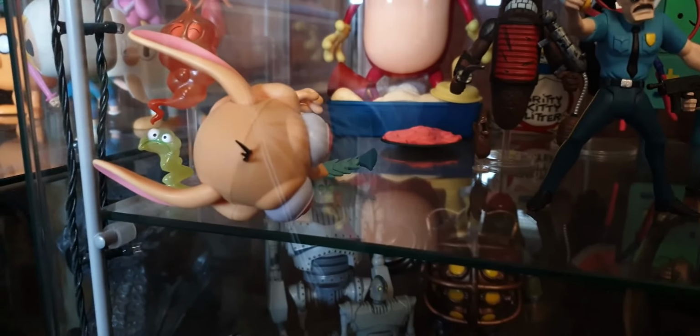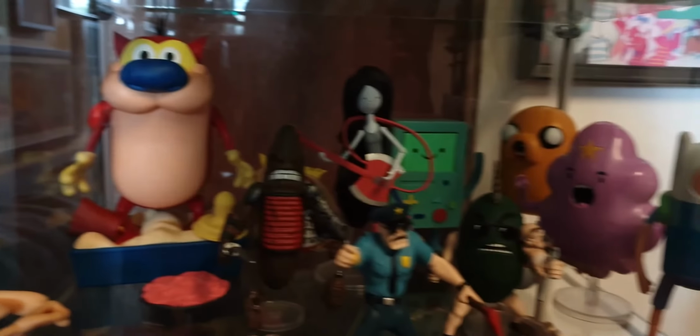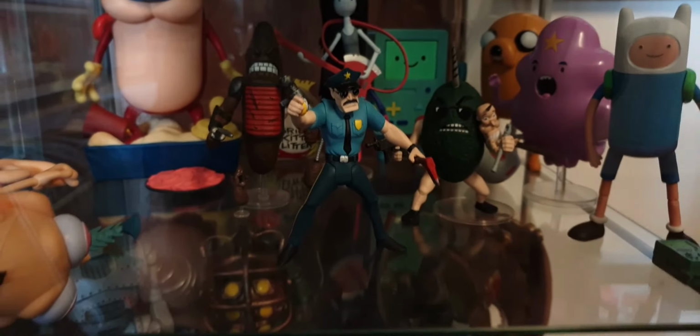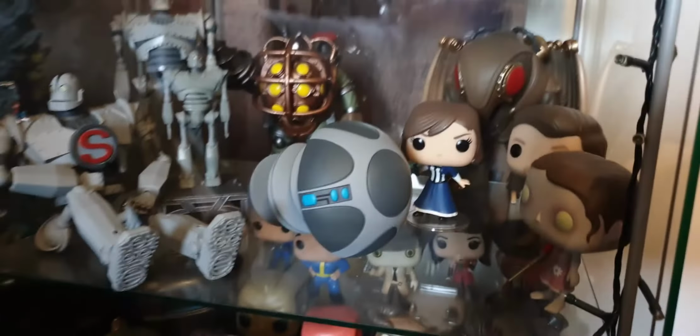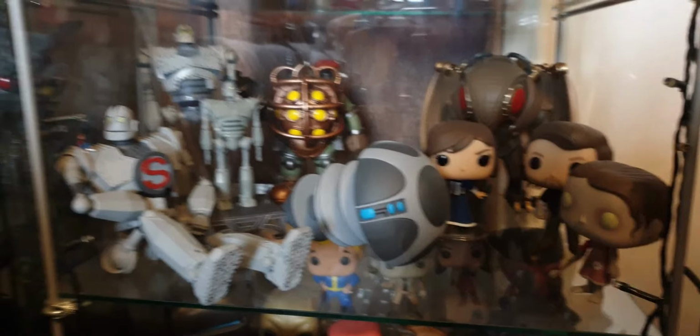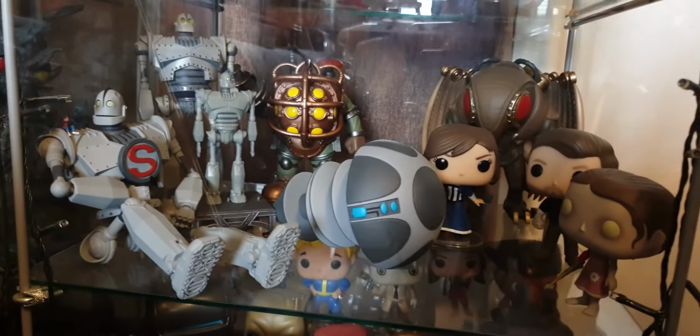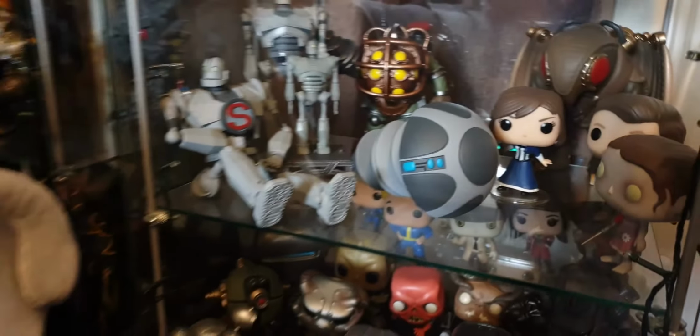God, Ren, you asshole. I don't know why this Ren doesn't like to stand up. He keeps toppling over. So this is a little axe cop. And this is where I stuck the bolt for Iron Giant. Might as well just stick it here with the same Iron Giant guys. Yeah. So that's it. That's the video.